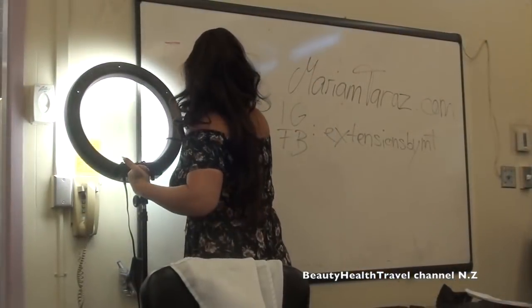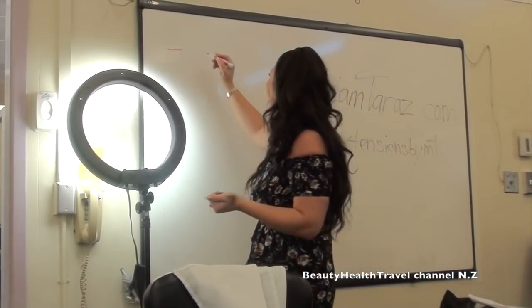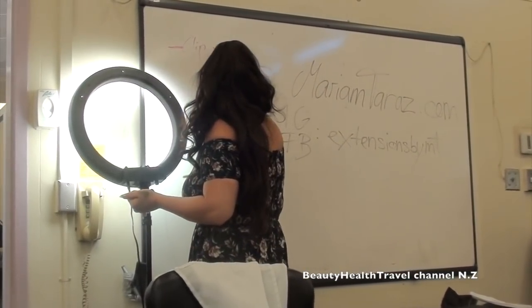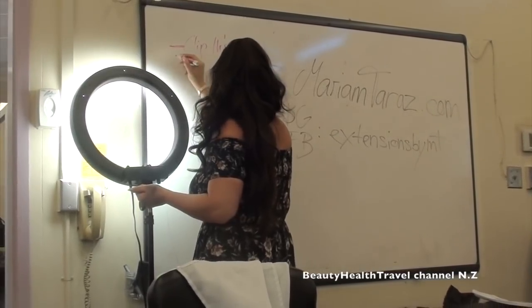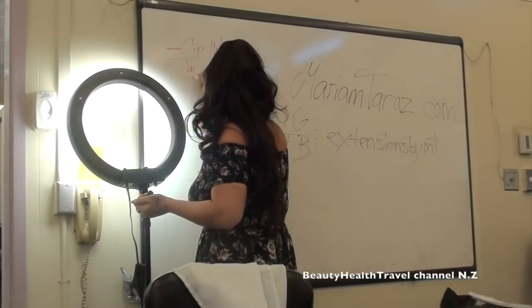It's not perfect. Do you guys know the most popular extension method? Clip-ins. Okay. Perfect. What else? Tapes. Tape extensions? Yes. Do you guys know what else they're called?